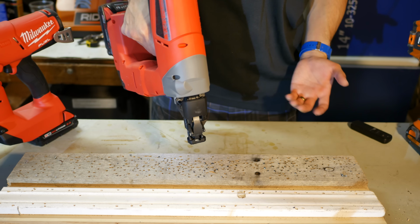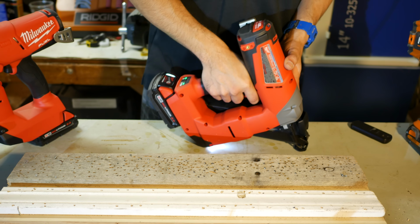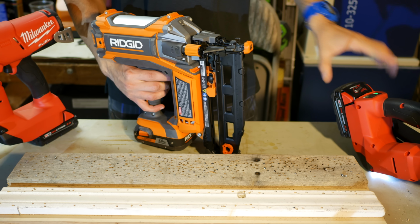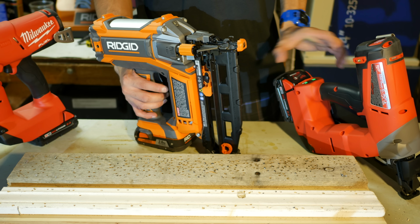But as soon as I pause again, it stops working. Normally on other nailers, the bump fire mode works as long as you press and hold the trigger. But that's just not the case with the Milwaukee nailers. And it actually gets to be a bit annoying if you prefer using the bump fire mode such as I do.